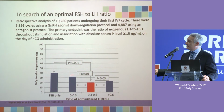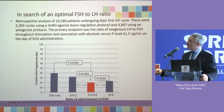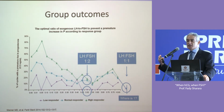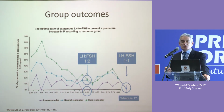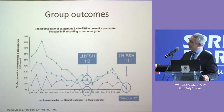Okay? That's across the whole study. And the more HMG you add, and the only product in the US we had was something called Repronex, and then it changed to Menopur. Once that ratio becomes about 0.5, they get the lowest amount of premature progesterone rise. Okay? But there are substantial differences. If you're a hyper responder, you're going to make more eggs, and therefore your progesterone level is going to be increased. And if you use recombinant FSH only and you're a hyper responder, about 80% of your patients will have a progesterone level above 1.5. Very, very important. And that's normal responders and that's poor responders. But everybody starts going down once you hit about 0.5, which is a ratio of FSH to LH of 2:1.